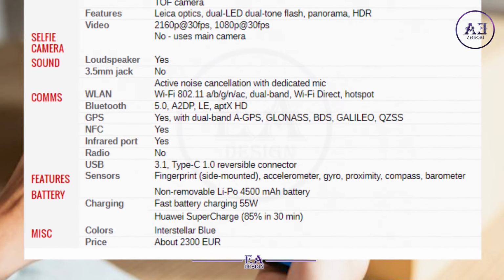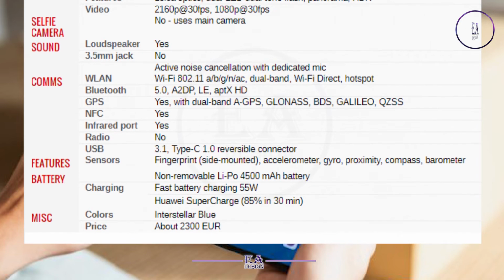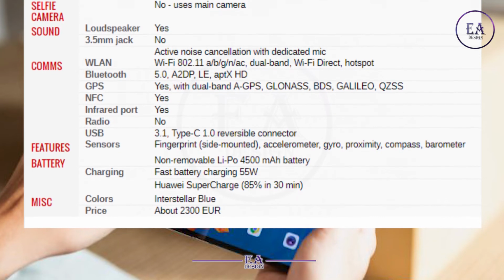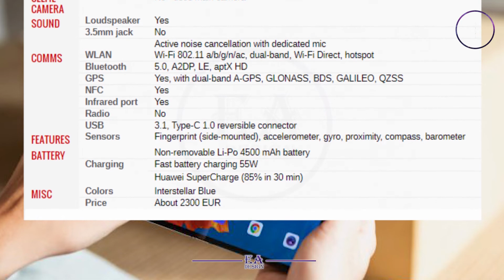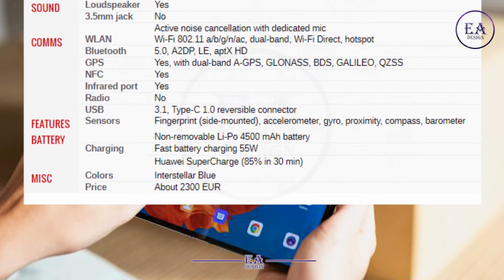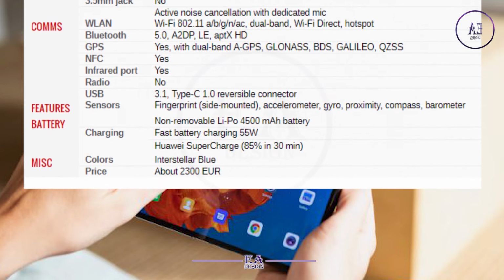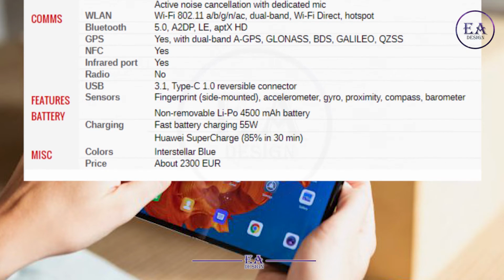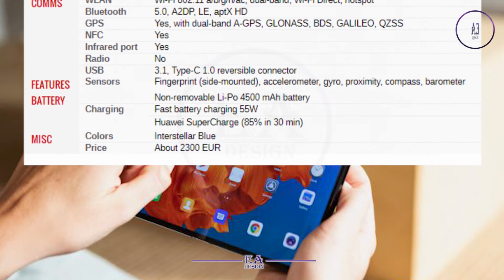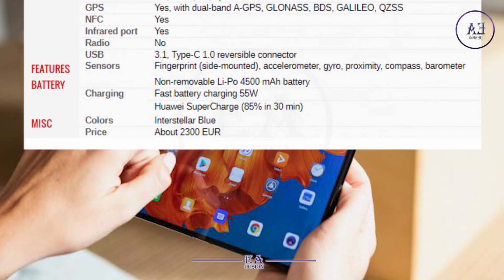Main camera: quad, 40MP, f/1.8, 27mm, wide, 1/1.7, PDAF. 16MP, f/2.2, 17mm, ultra-wide. 8MP, f/2.4, 52mm, telephoto. TOF. Camera features: Leica optics, dual-LED dual-tone flash, panorama, HDR. Video: 2160p at 30fps, 1080p at 30fps. Selfie camera: no, uses main camera. Sound: loudspeaker yes, 3.5 mm jack no. Active noise cancellation with dedicated mic.